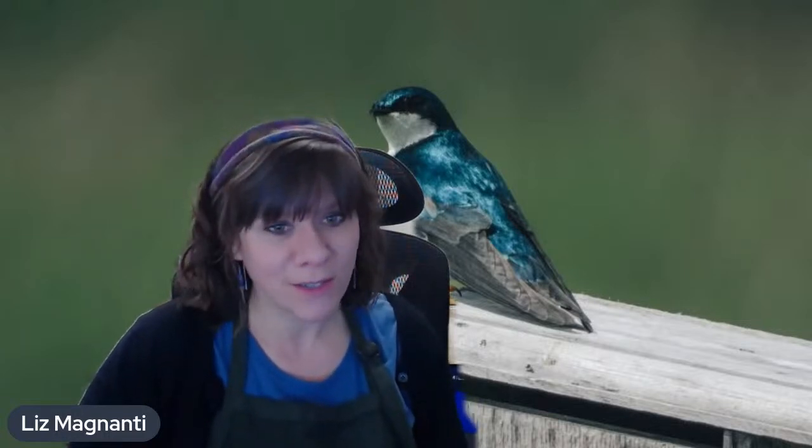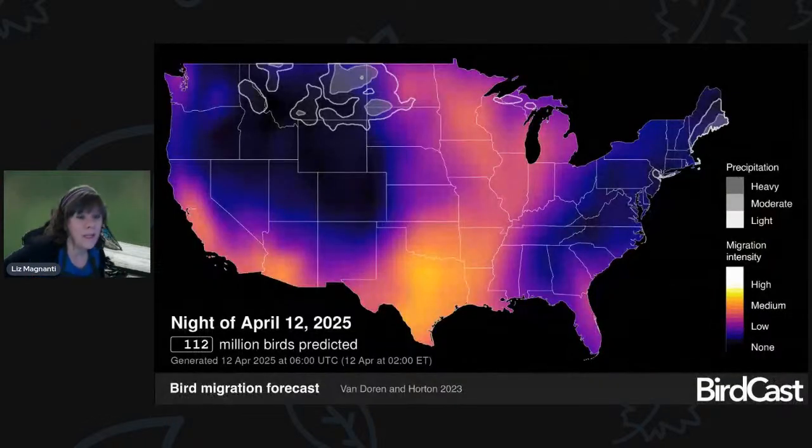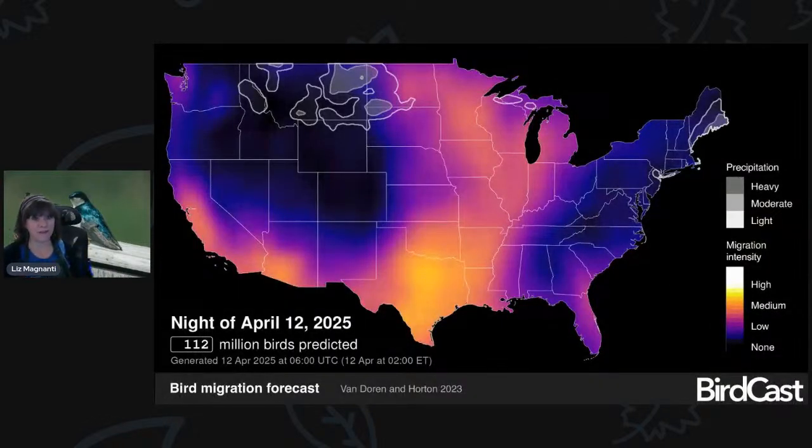But let's get started. So first of all, before we even get into the nesting a bit, I like to look at the predicted migration maps this time of the year to try to get an idea of how many birds we can expect to flow in and which days are going to be good to go out and go birding.